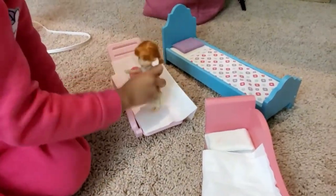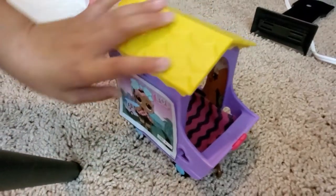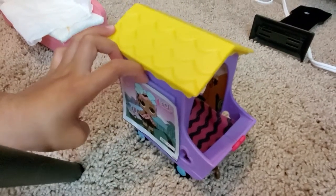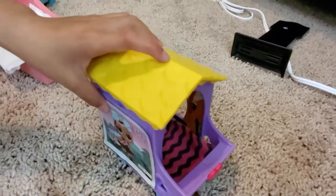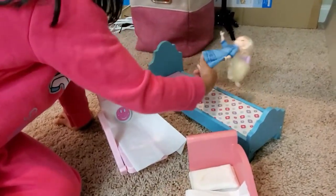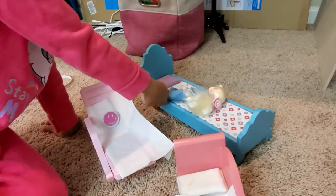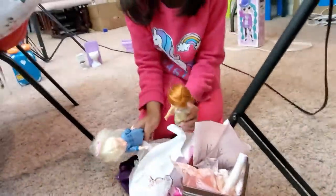I'm gonna brush my teeth properly. Put some toothpaste on this. I'm ready. I'm done. Now I know where to sleep now.